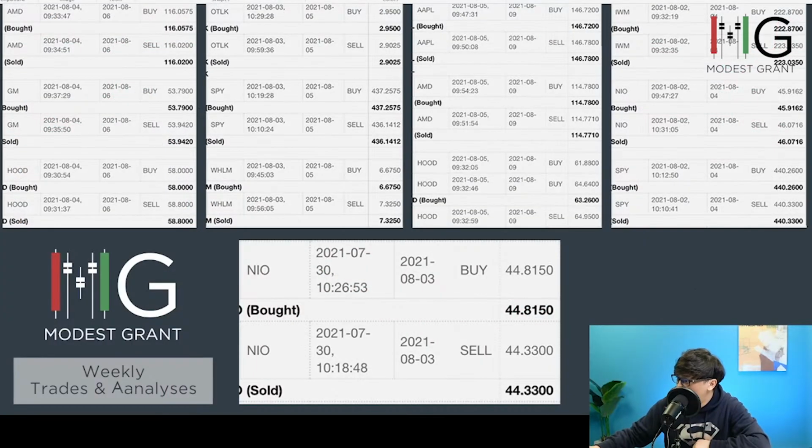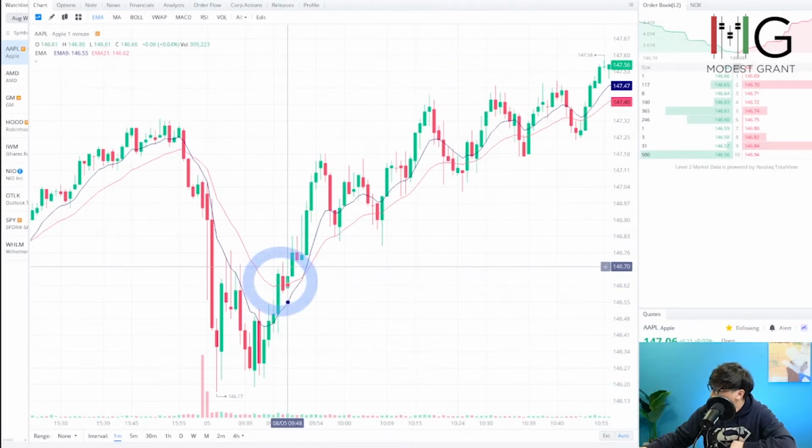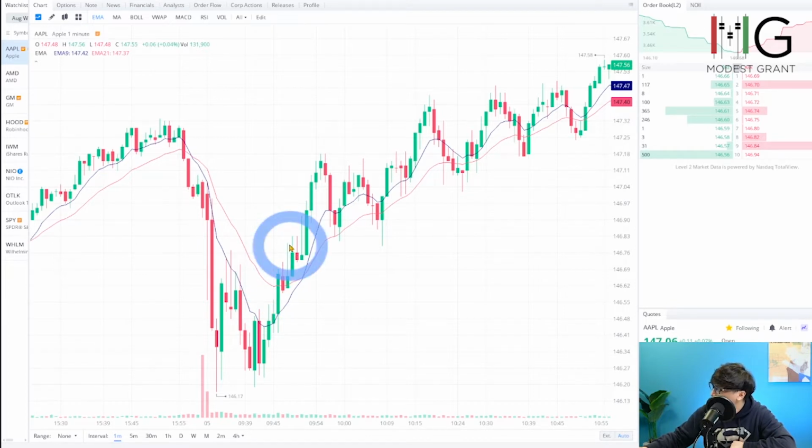So the next trade is Apple. I got in around 9:47. I got out around 9:50. So 9:47, I think I got in pretty late at this wick, the high wick. Right there, at the time when I was looking at it, actually it was green. Obviously, you see that it closed much lower, and eventually it went back up. But I saw that sellers, do you see those wicks right here? So that's what worried me.